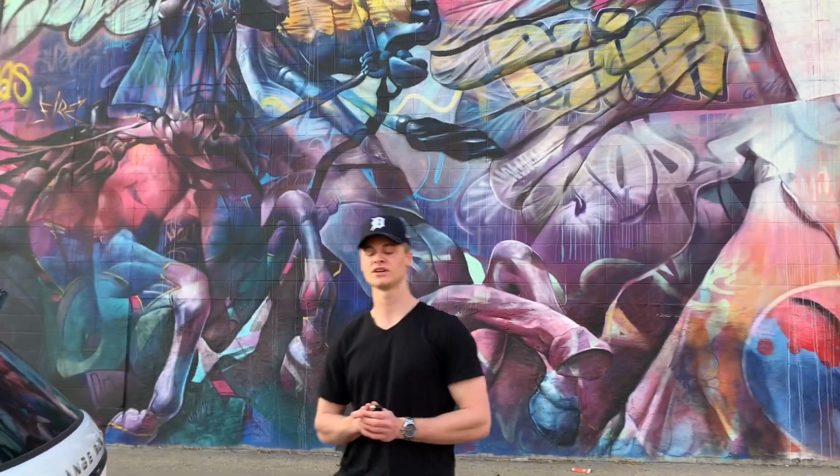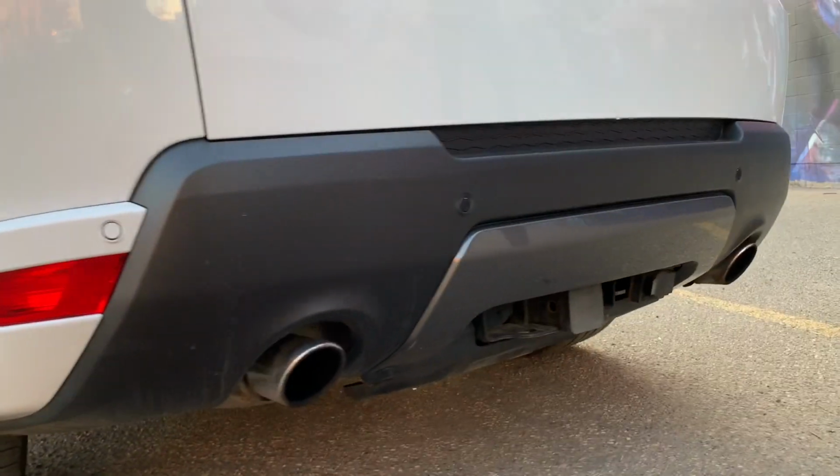The look is really finished off by these dual exhausts on the back. Not only do the dual exhausts look amazing, they also sound great. Take a listen.